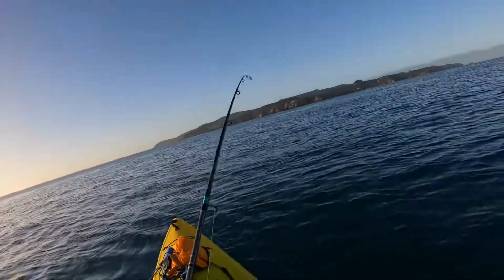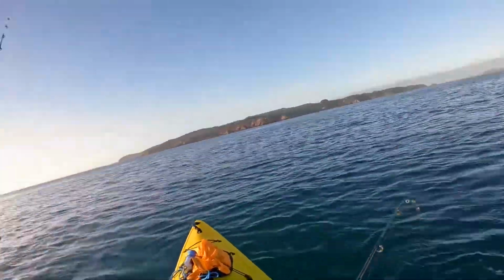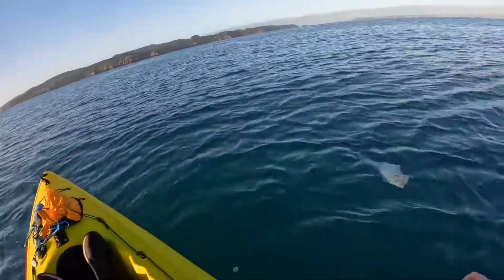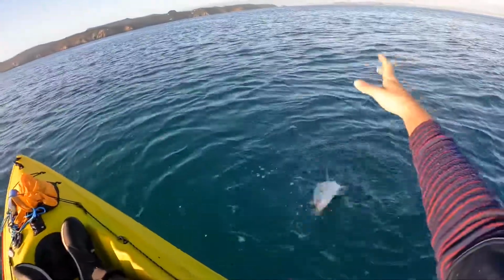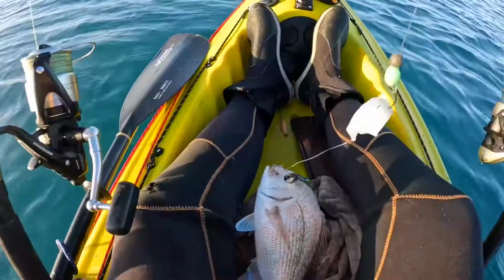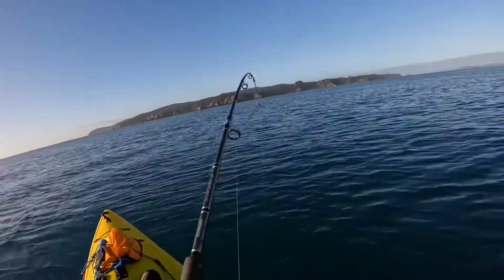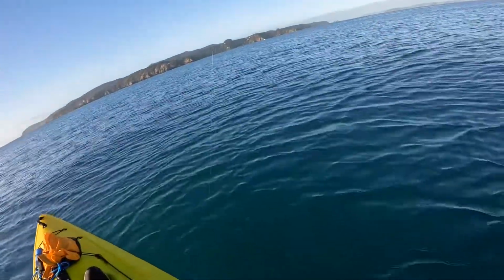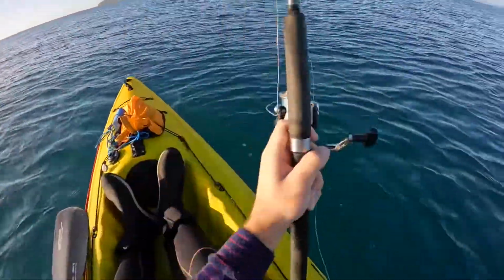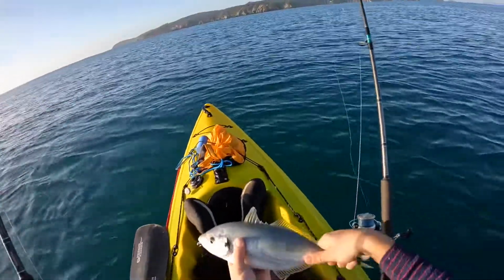Another hook up on the soft bait. Looks like we've got ourselves a little wee trevally. Bit small this guy though, so we'll chuck him back. Nice little trevally on the Lime Tiger there. Another little snapper on the stray line. Way too small. There we go, another trevally. Bit bigger this time. Must be a few of them kicking about. But yeah, that'll make for some nice sashimi.